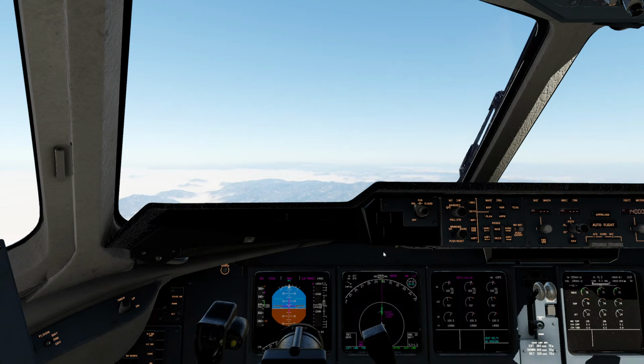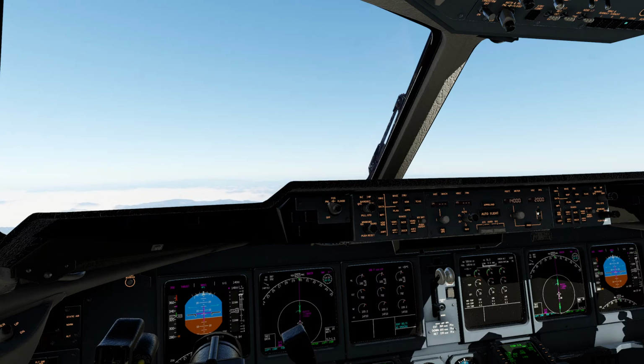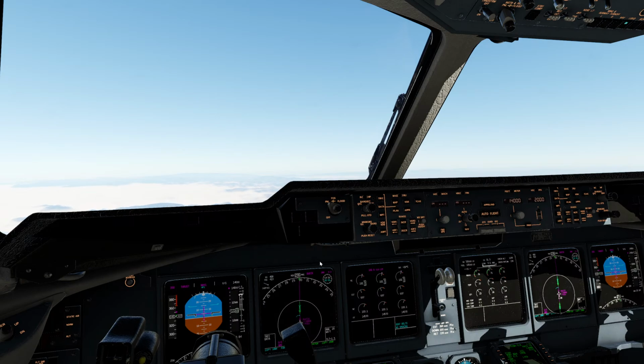Ooh, I don't think we're gonna make this crossing restriction. Let's go vertical speed. There's nowhere we're gonna make that. Looks like I kind of screwed up here with my planning. I was supposed to cross Buck at or above 14,000 and we're nowhere near it. Oh well. Clearly we're not going to make Buck at 14,000, so we'll go ahead and take her up to 340 now, and we'll get back on profile. There we go.